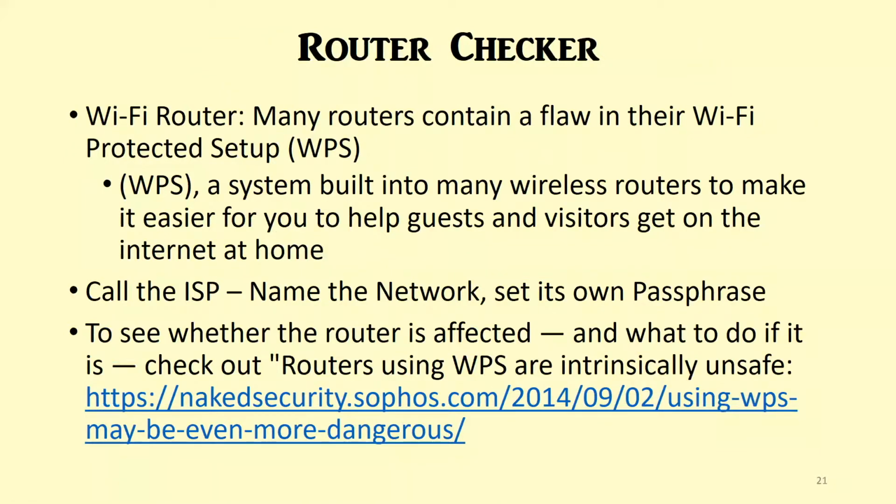Router checker. I'm seeing a lot of routers come out nowadays, even from your ISP, with a WPS button on the top. Stay away from the WPS, okay? Also, when you get your internet service provider's router, whether you rent one from them or get your own, you've got to make up your own name for the network and your own passphrase.